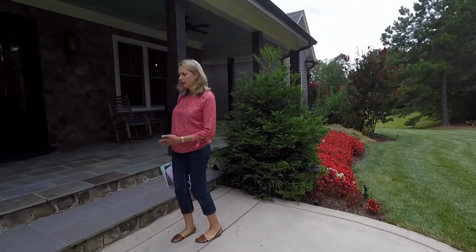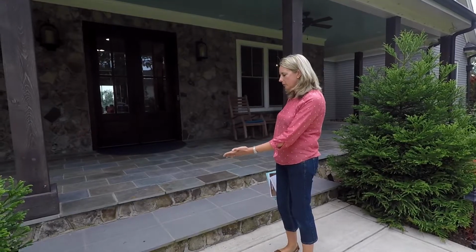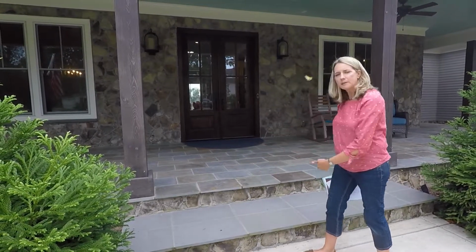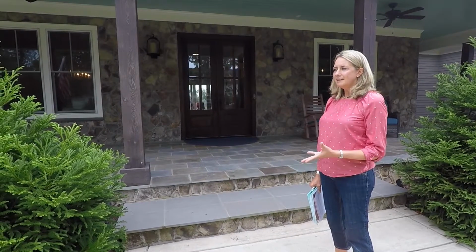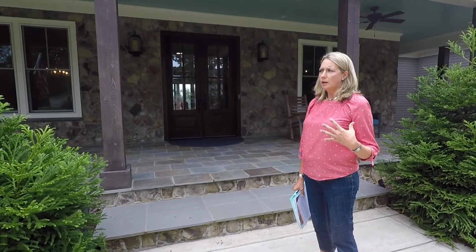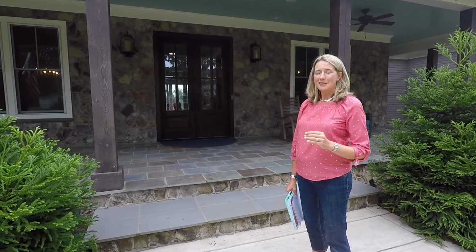These steps don't have handrails, but that's certainly something you can install. Another thing you can think about for whether it's exterior steps or interior steps is you can actually do lighting at the steps themselves to help light your path as you go. If you don't want to invest in that, especially for your inside steps, you can also think about putting night lights or other hallway lighting in your outlets as you go down.